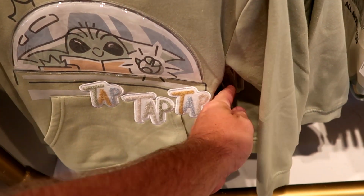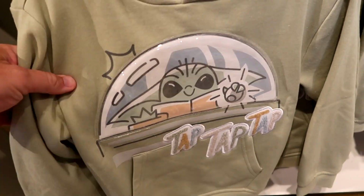You could see him tapping on there. That is $40. This is really soft though.